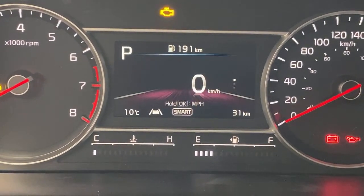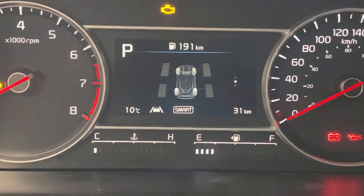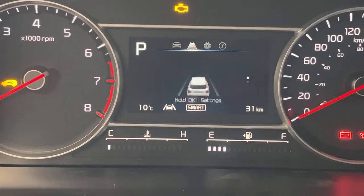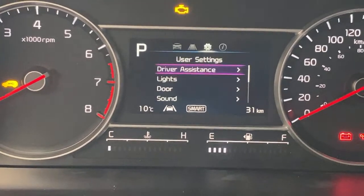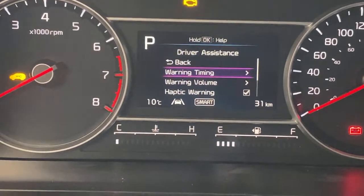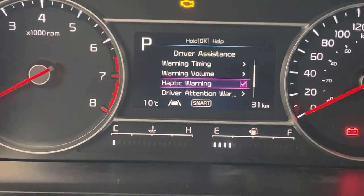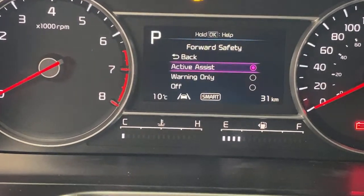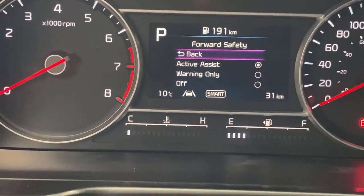Tire pressure monitors there, speed limit there, or speed sign, your all-wheel drive system. You can cycle across to various menus. There's your driver attention warning. There's your lane keep assist. Again, very base model car. There's a whole bunch of settings in this car. Driver assistance, just to give you an example, we can do all sorts of different things to show you what's going on. Driver attention warning, forward safety. Let's just click that. Active assist, which I'll tell you about in a second.